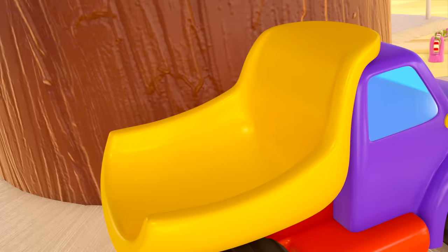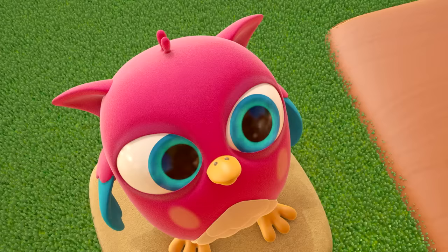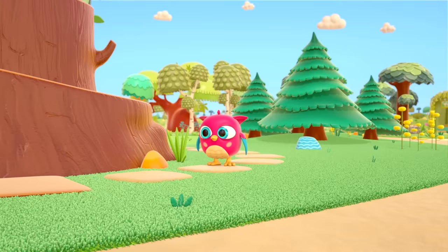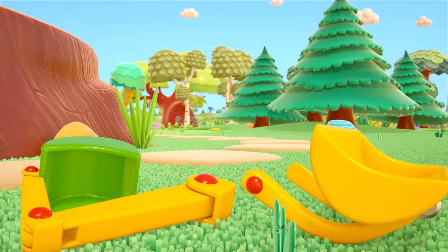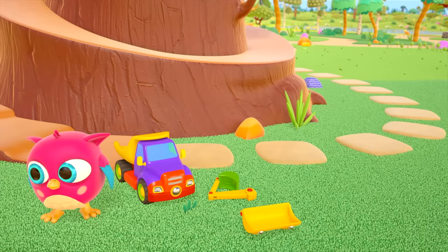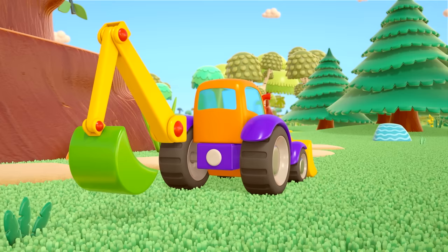Peck Peck's loading the dump truck with parts for another toy. Three, two, one. The dump trucks come to a stop. Time to unload it. There's a bucket. You can fix that to a toy tractor. And there's another bucket. And there's the tractor. Let's fix one bucket to the front and the other bucket to the back. All done.